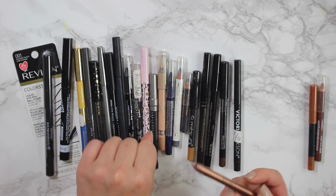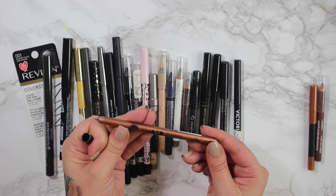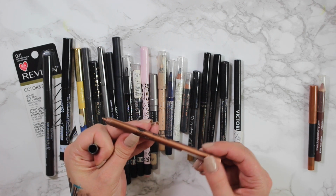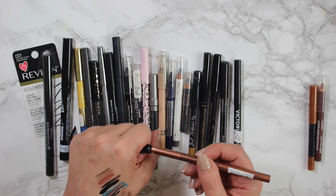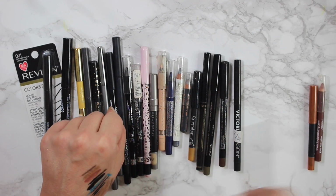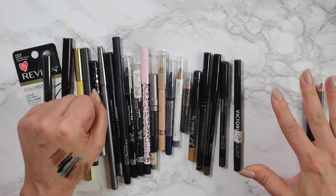This one is a pencil that doesn't actually twist up, so this one is from MOTD. It says J-Cat, a waterproof slide-on pencil. Well, let's see how nicely that slides. Well, it is a very thin line. It didn't slide very nicely, I don't think. Not for what I expected it to. That one I'll go ahead and just get rid of right away. I don't even need to compare those two.